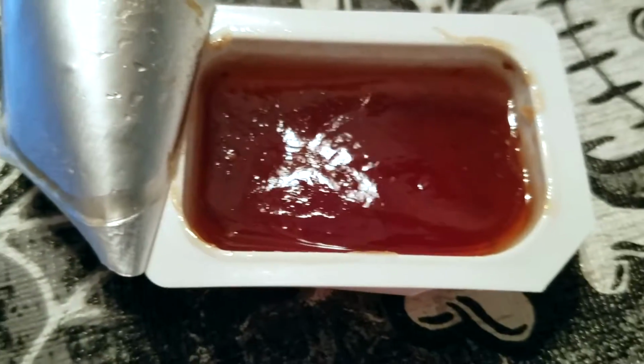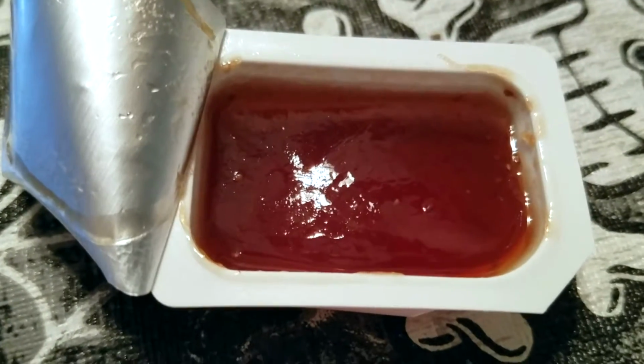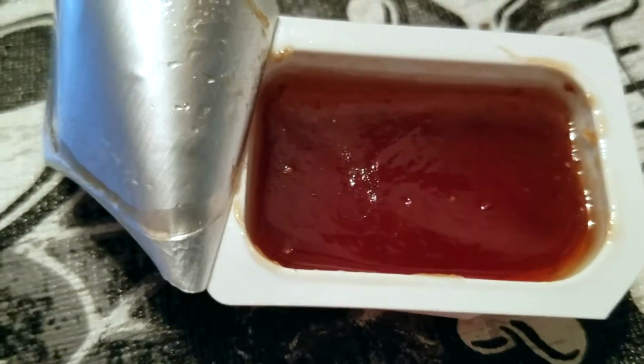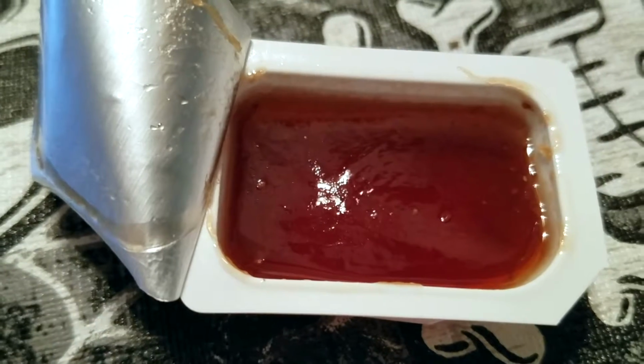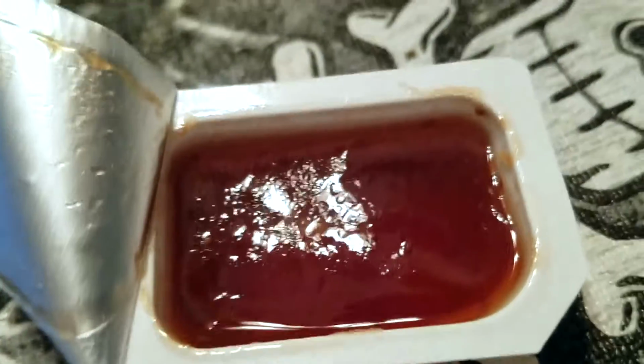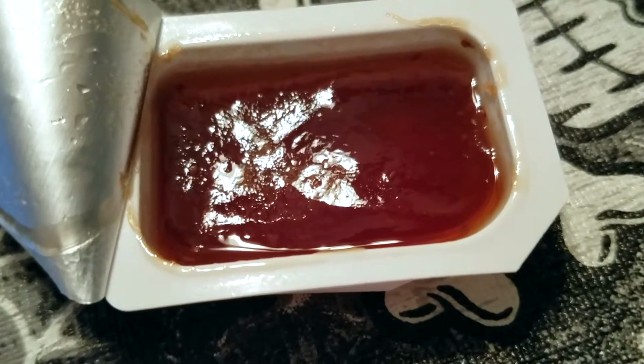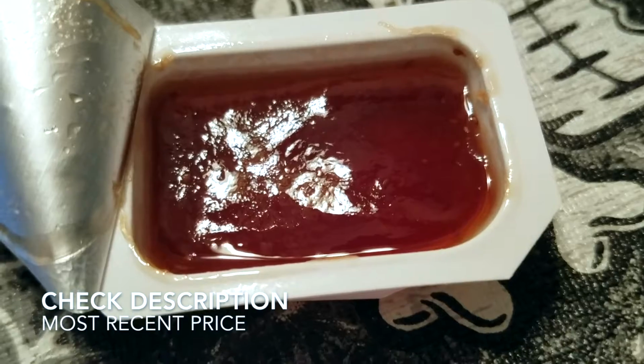A lot of times, they'll have these in restaurants and stuff. I guess it's easier, rather than them taking from a jar and having to put it in one of the little glass containers that hold it, or I think it's called a ramekin. So this is just easier and more clean, I'm sure.